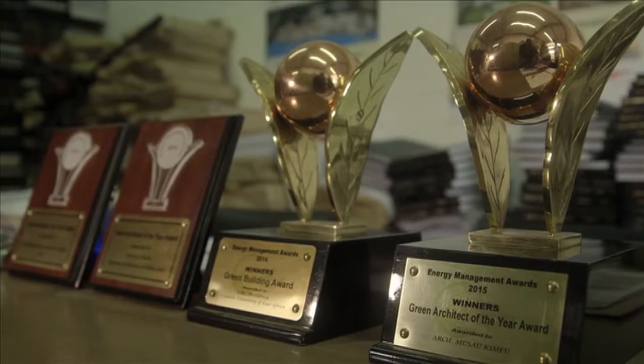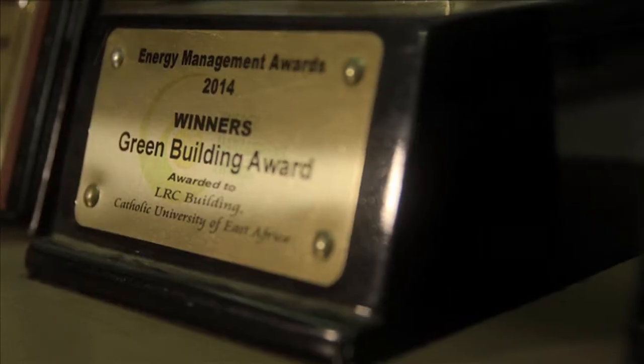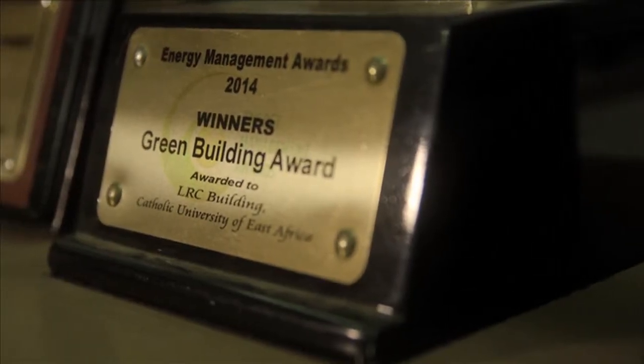When we were chosen for award of green building, we were happy and excited because it meant recognition of an effort that took time to create. There are obvious benefits in designing green. There are obvious benefits in having a facility that is green.